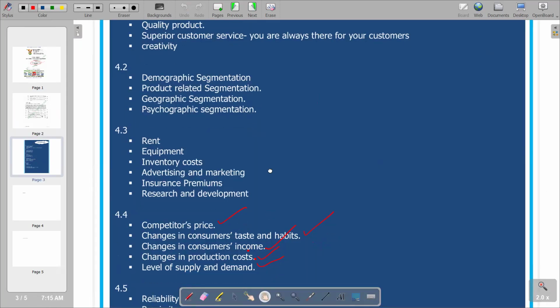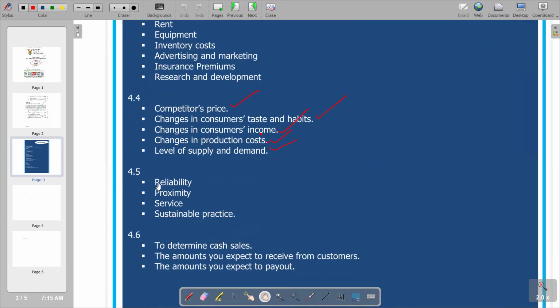So we'll see that we are going to look at reliability, they're going to be reliable in providing us with what we need. The proximity, are they near us or not? Obviously, we would need someone who is near so that there is convenience. We also have what type of service do they offer? Do they have customer service? It's something that has to be taken into consideration also.